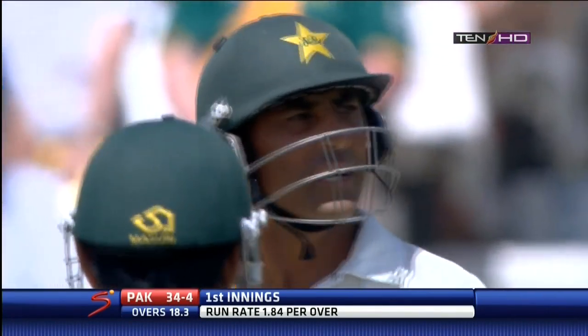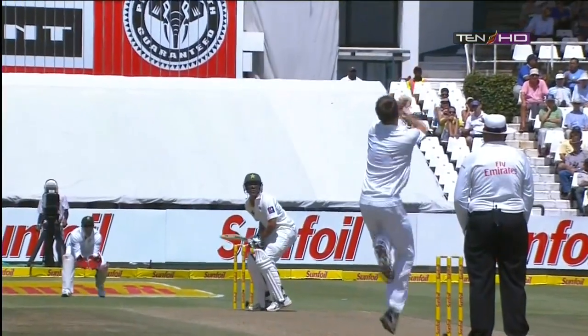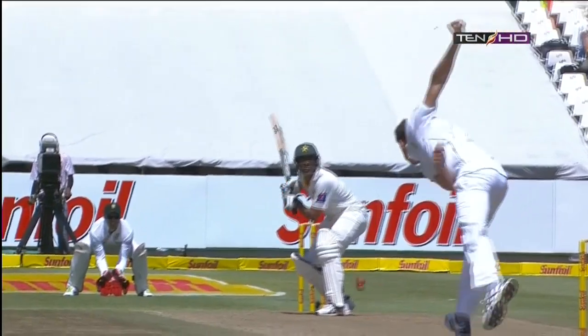This is a real good one. By no means a bouncer. It's shortish of length, but it's perfectly directed.